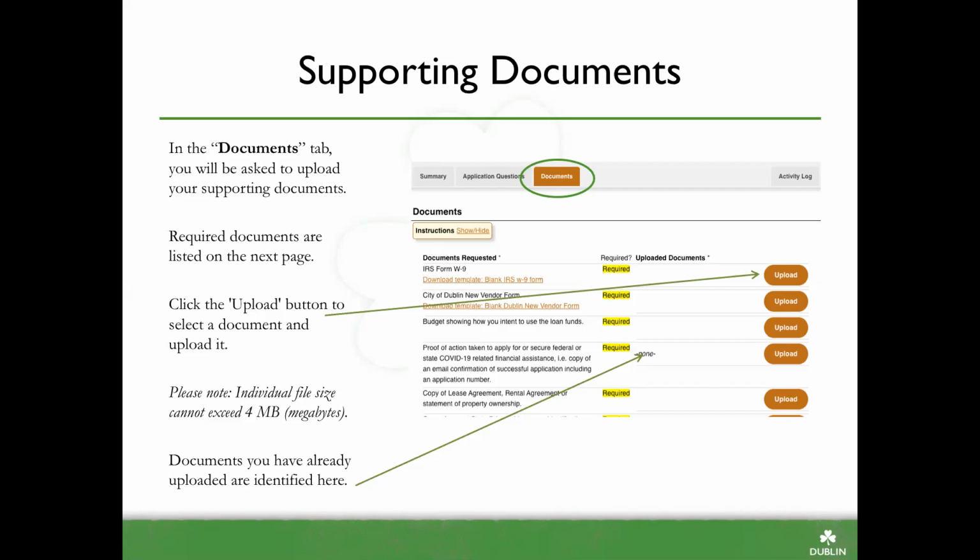Please also note that there is a file size limit on Zoom Grants, and individual files cannot exceed more than 4 megabytes. Once you've uploaded the document and the page is reloaded, the name that you gave the document will appear here on the page.